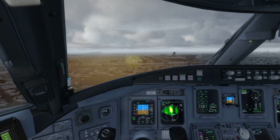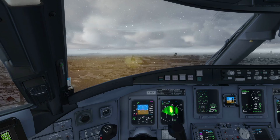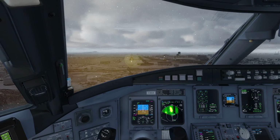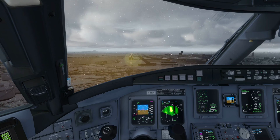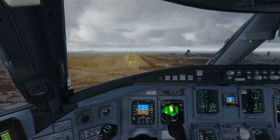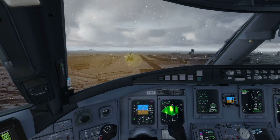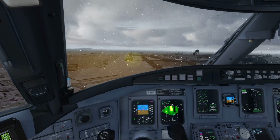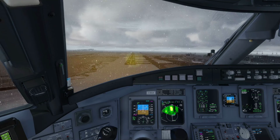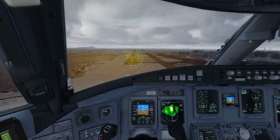Ah, don't be stuttery on me. Come on now. Trim that nose down. That's really stuttery now. Oh, FPS. Rest in peace, FPS. 300. And we've got a minimum. What's happened here? This is going badly wrong.